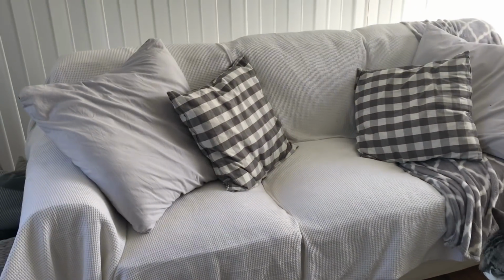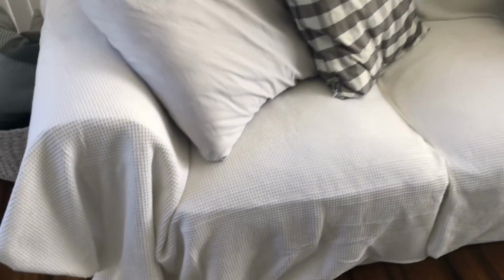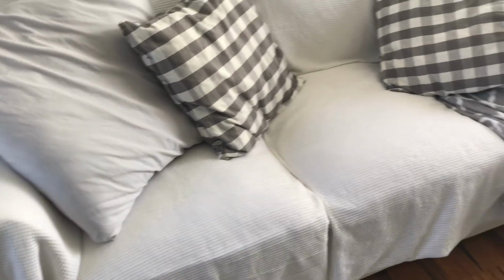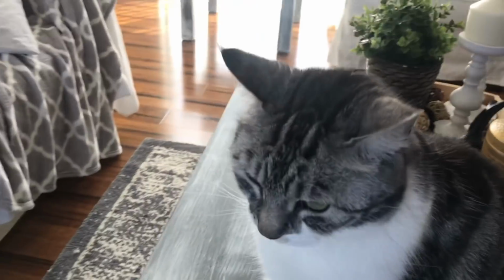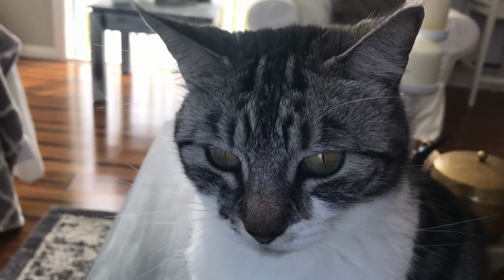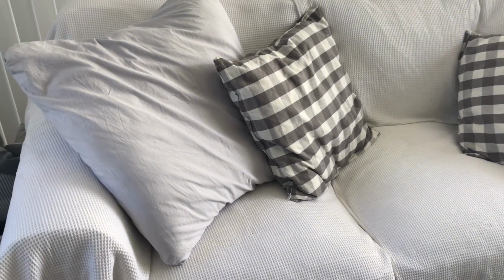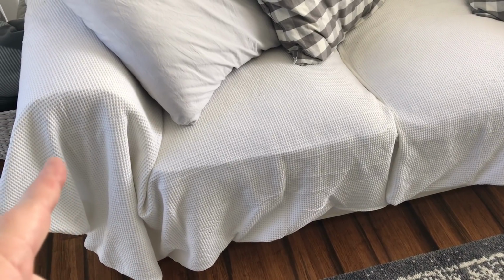So here we have our 3-seater lounge, again from IKEA. And I'm not sure if I mentioned it, but during the week I like to put a quilt cover or just a cover over that lounge just to stop it getting dirty from the cat sitting on it, you sitting on it. It just helps to protect it because that's the main lounge that gets sat on. And I've just covered it with a couple of quilt covers.